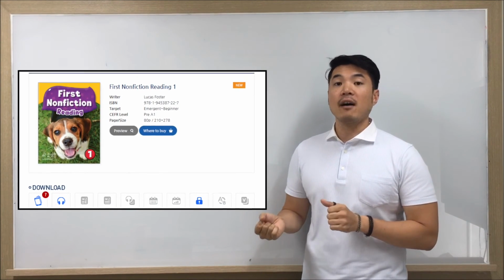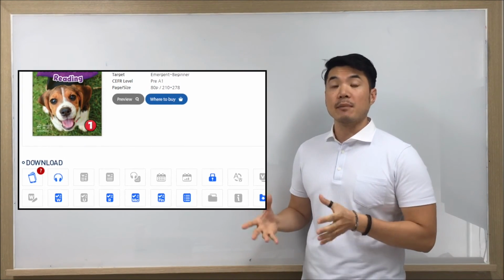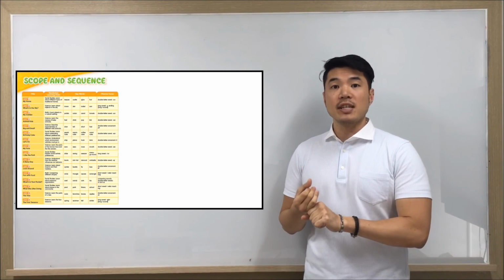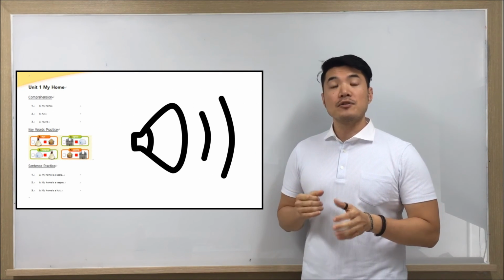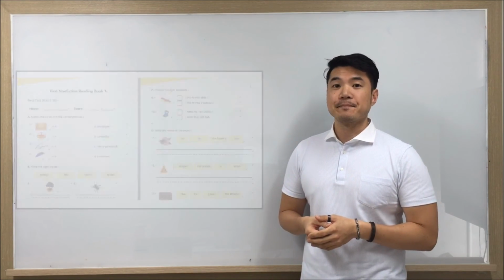Additional materials can be found on our Compass website, and downloadable prints and resources are also provided for free. Some of the resources are writing worksheets, lesson plans, planned syllabuses. We have audio download files that you can use, and also midterm tests and final quizzes for you to use in the classroom.